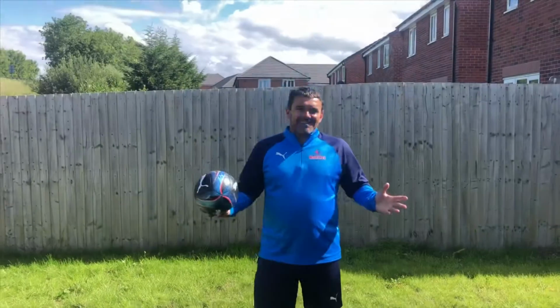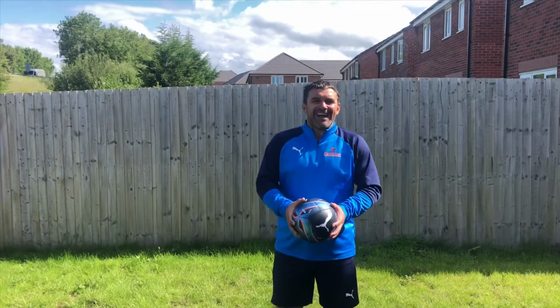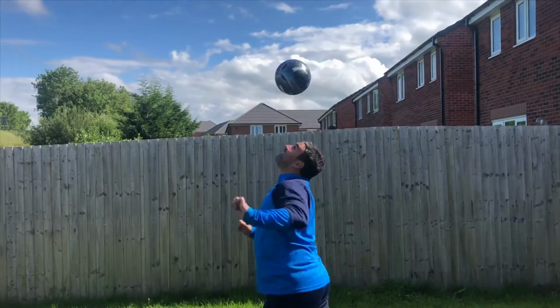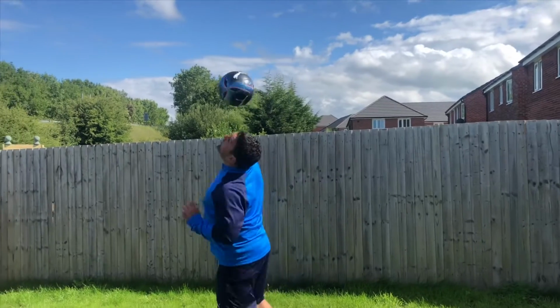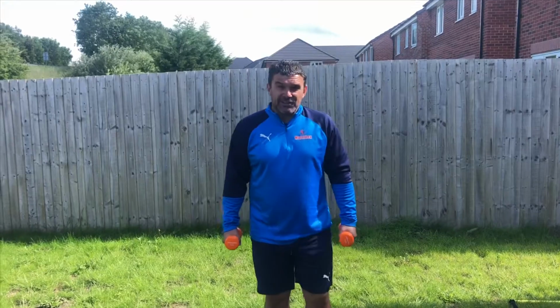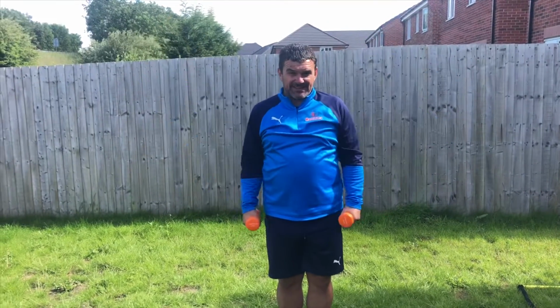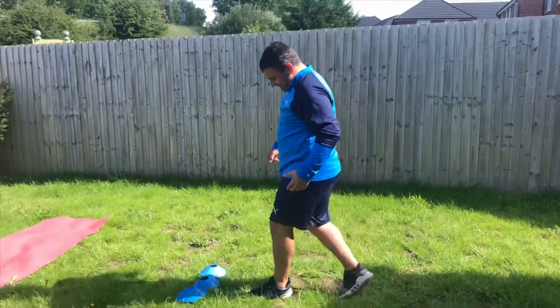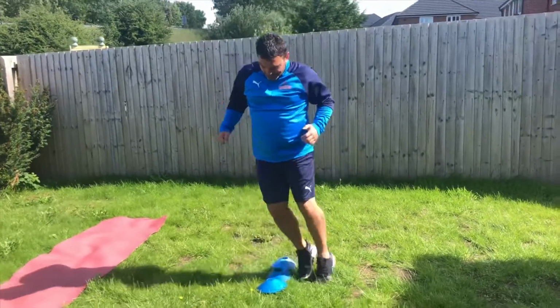After you've done your arm curls, you're then going to do 10 jumping jacks for exercise 7. Exercise number 8 is a bit different. You're going to try and do 10 headers. Exercise number 9 is back on the weights or the tins of beans, and you're going to do 10 arm lifts. Once you've done 10, onto your final exercise, number 10, which is speed bounce. 10 speed bounce. That's your circuit for today.